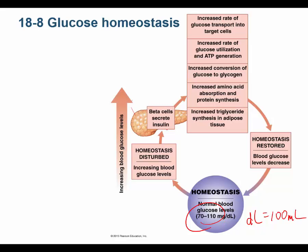If your glucose goes up, your beta cells secrete insulin. Insulin opens glucose channels in target cells. So now I have more glucose transporters in my target cells, and the glucose enters my cells. If the glucose enters my cells, blood glucose levels decrease and I come back to normal. All right, so there you go.